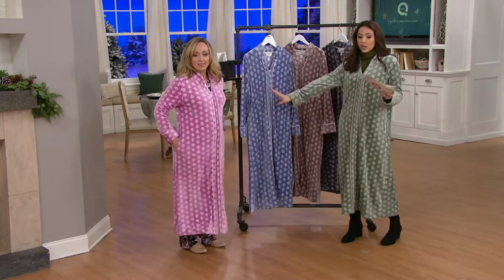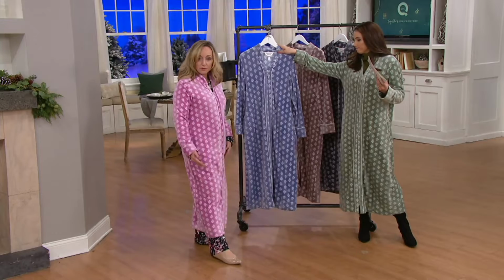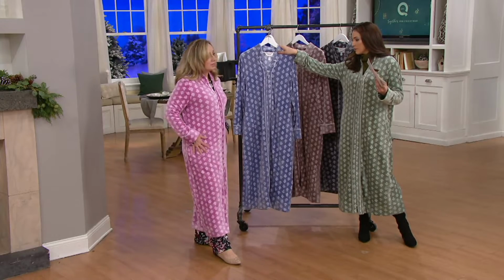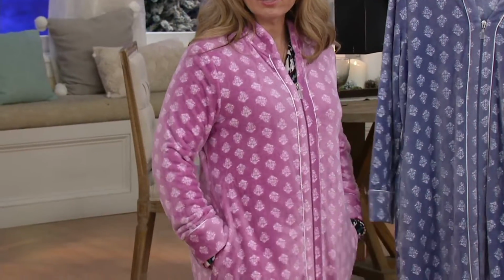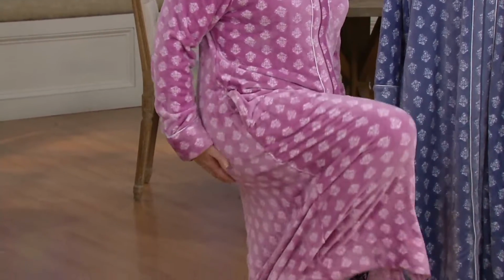Now, Michelle is in the mauve. And I'm 5'3", so it's definitely a perfect length. One of the things that's perfect about this robe is that there is so much stretch to it. So when you're walking up the steps, you have plenty of give.